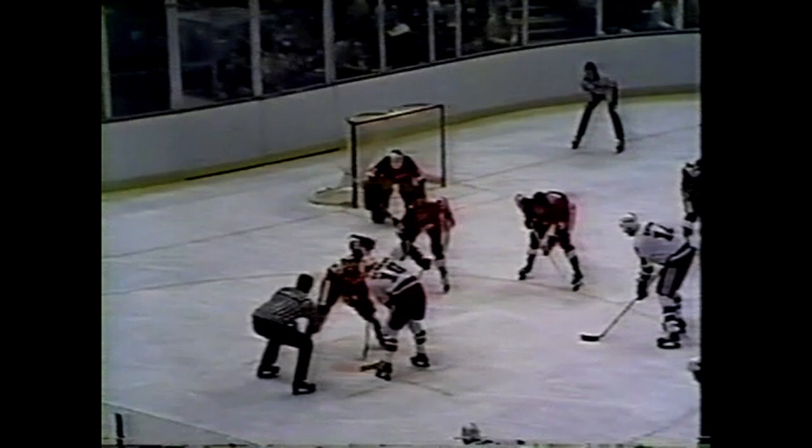And finally, Reed Larson digs it away. Larson clears it now to Foligno. Down the right side, he was turned around, dumped to the ice by Lewis, and Foligno has been hurt. He took that stick right along the face. It was very unintentional, I would say, on the part of Lewis. He just sort of jumped into it.